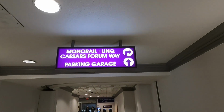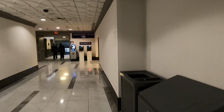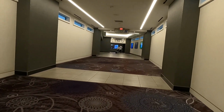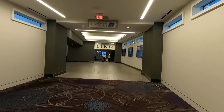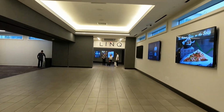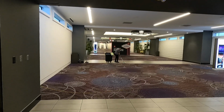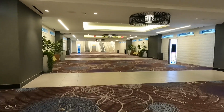This is monorail link, Caesars Forum that way and parking garage straight ahead. So I bet you I'm gonna go this way. I'm guessing this is also a way you can come if you want to go to the lake if you don't want to go outside for some reason. Because this is the lake promenade right here. And this, I don't know what's this way. I'll go look. So I guess while I'm walking down here, it's a pretty quiet area.